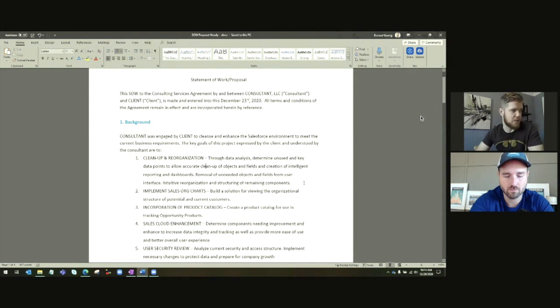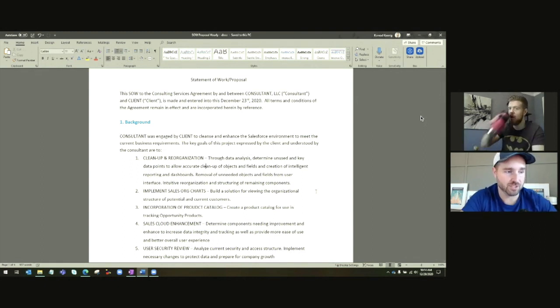Removal of unneeded objects and fields from user interface, intuitive reorganization and structuring of remaining components. Does that make sense to you? So I don't have a relationship with these people, and it sounds like maybe you don't a whole lot either. Here's what, when you read that off.